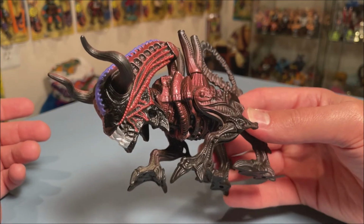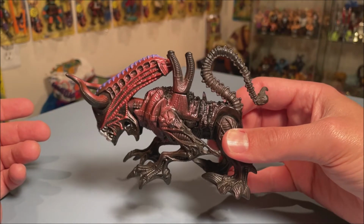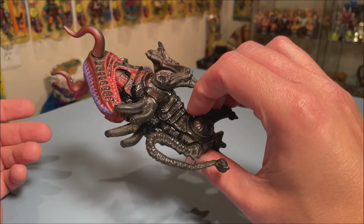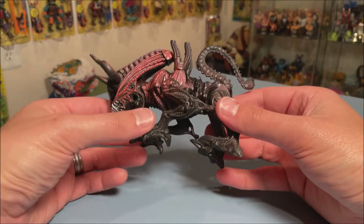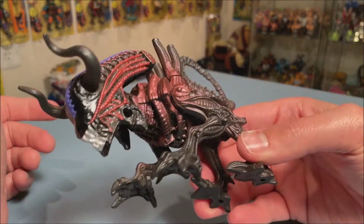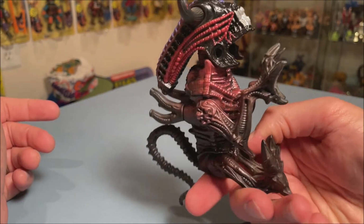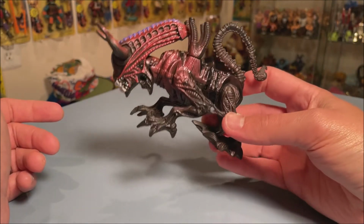They did such a fantastic job with this line. The details in the Aliens are incredible. And I mean, you have to think this is from the early 90s. There were no McFarlane or NECA or anything like that cranking out toys yet. So the fact that they put this much detail into these $5 figures is awesome.